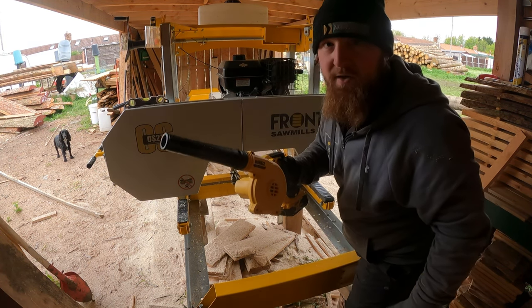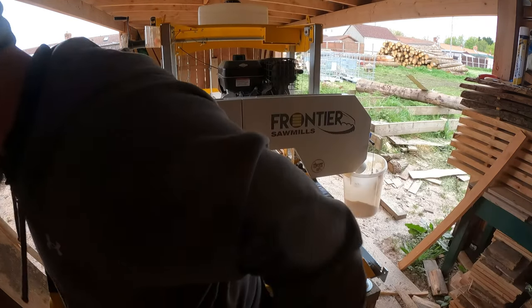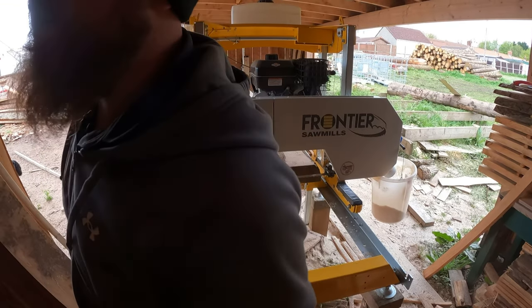This has single-handedly got to be one of the best holes for a sawmill cleanup. It makes life so much easier.